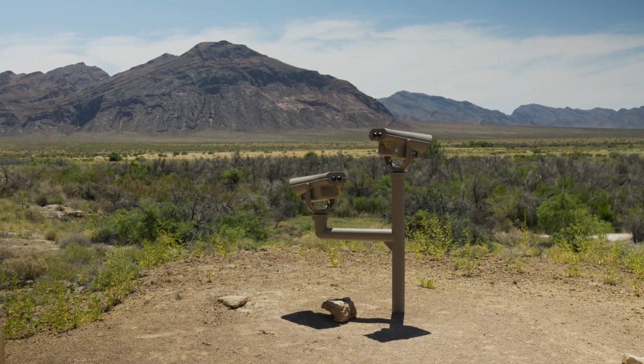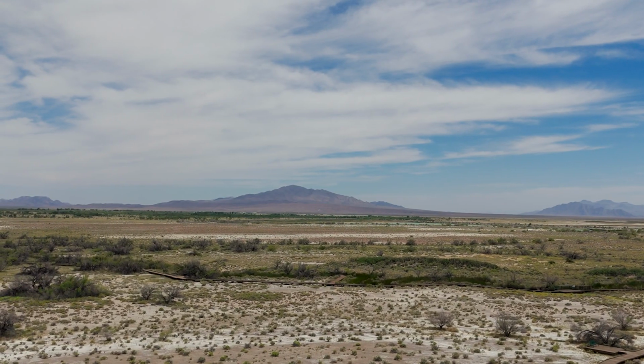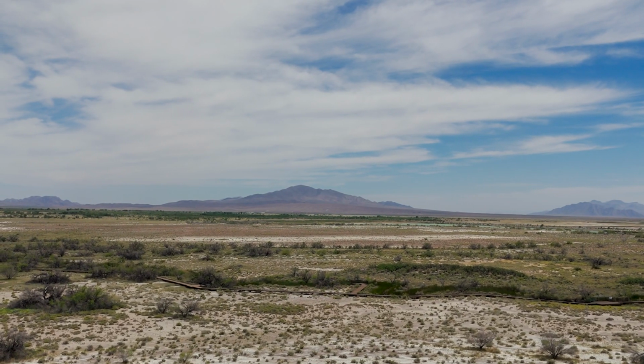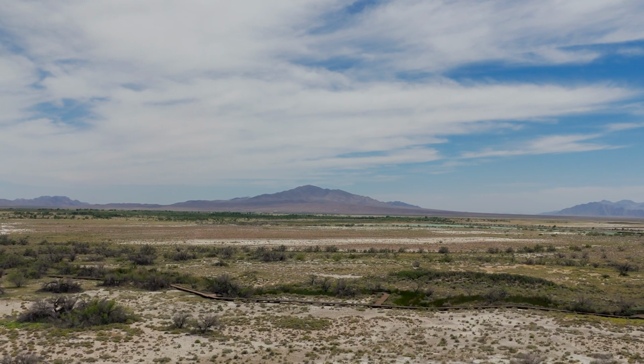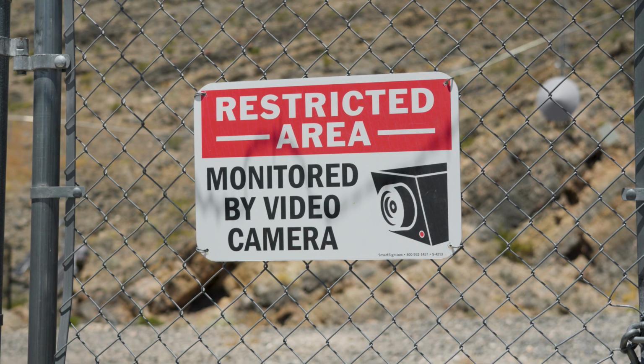Kevin is right. This is a great spot to chill out and take in the view. But we couldn't hang out too long. I had a meetup scheduled for a super unique opportunity, and I couldn't be late. I was lucky enough to be getting a tour of Devil's Hole.